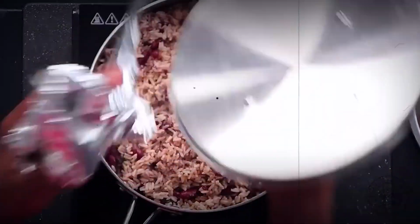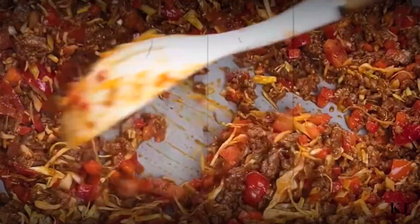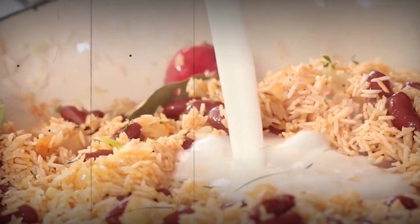So when you stir the pot, remember, you're not just making a meal. You're continuing a legacy of resilience and togetherness, one fragrant spoonful at a time.